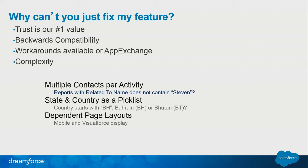So the next thing that people ask me is, that's great, Tam, why aren't you just fixing this for me? And if Natalie was in front of me, she would say that too. The first reason is that we don't want to break people. We have to bring you with us. We release 3 times a year, and so not breaking the code base and not breaking our customers is our #1 value. And we have to bring you with us.